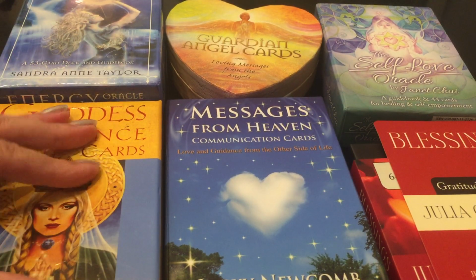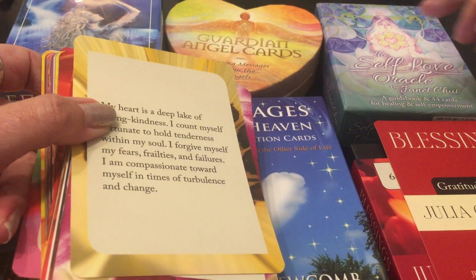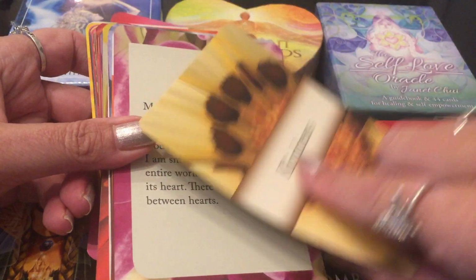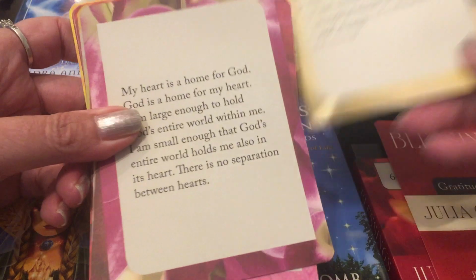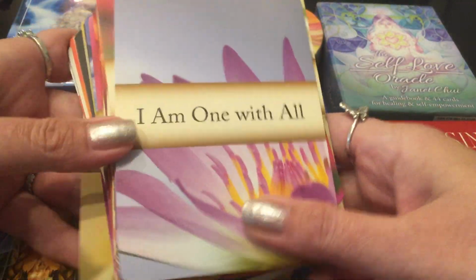But the rest of it is more like I want advice, I want an added punctuation mark from spirit, or an added message depending on how the reading's going. Maybe it needs more self-love. And these, to add a blessing to your reading, I mean, how lovely, and they're stunning cards.